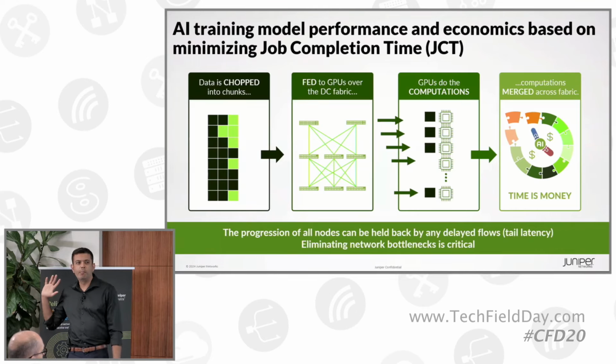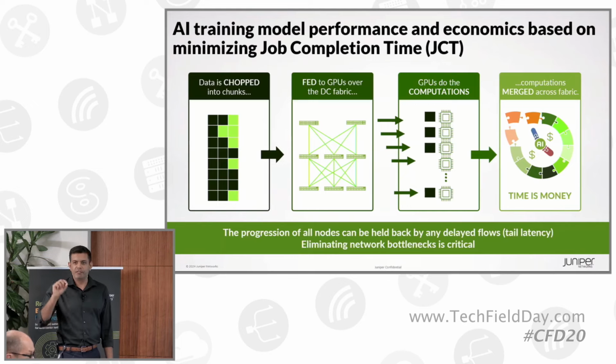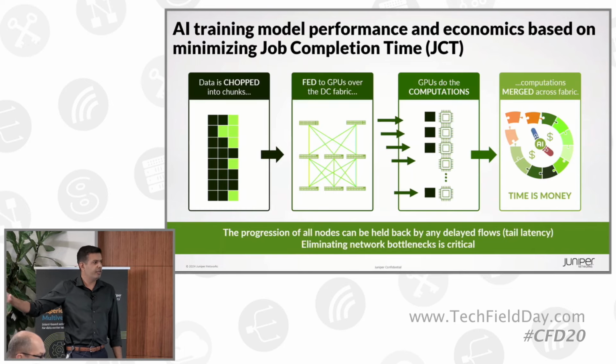That merge is when a burst of traffic hits the backend GPU network, and this is where network efficiency becomes critical. Because if there is any bottleneck, so let's say GPU 8 is not able to talk to GPU 10 effectively or at very high speed, all GPUs in the cluster are sitting idle. Not just GPU 8 and GPU 10 which lost packets. Every GPU in the cluster is sitting idle, and that's lost time that you don't want in your infrastructure.